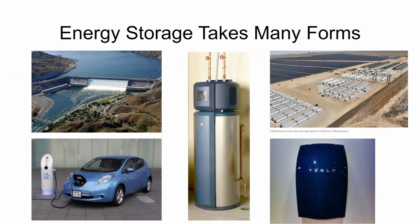Energy storage takes a lot of forms. If there's one thing you take away from this talk, storage is not just batteries. The upper left, hydroelectric dams provide storage. They refill once a year in the spring. We use the power through the rest of the year. Grand Coulee Dam is a good example. Electric cars have battery storage in them. We can charge them when the power is cheap, when the sun is shining or the wind is blowing. We can drive our cars when we want to.